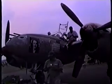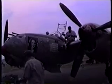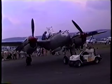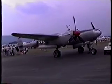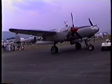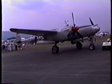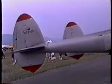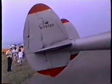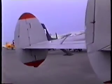P-38 Lightning was operational from 1941 to 1949. Its twin-engine layout was designed to provide for high speeds and range unheard of in its day. The aircraft was primarily used in the Pacific, where the long missions flown and low-level combat best suited its capabilities. In the European theater, it first served as an escort for bombers until the P-51 arrived on the scene. It was over the skies of France and Germany that the P-38 earned the nickname Der Gabelschwanz-Teufel, or Fork-tailed Devil.